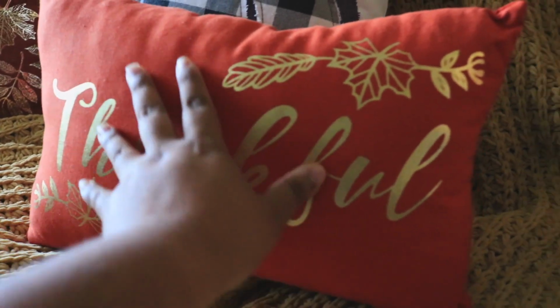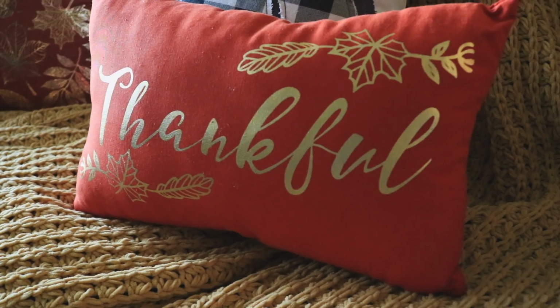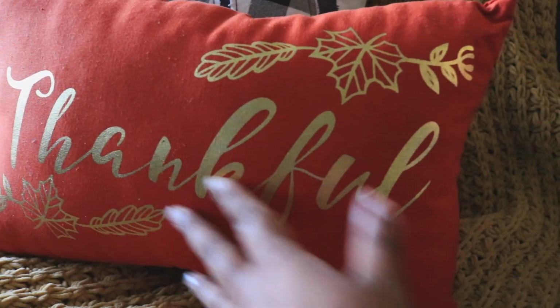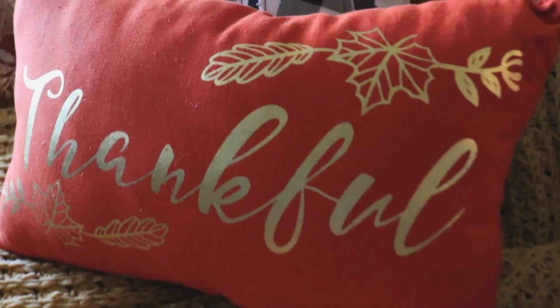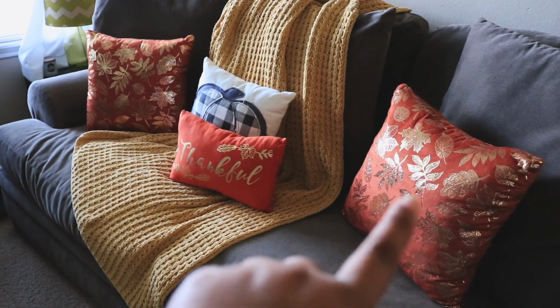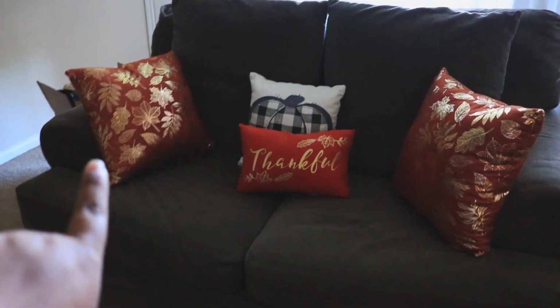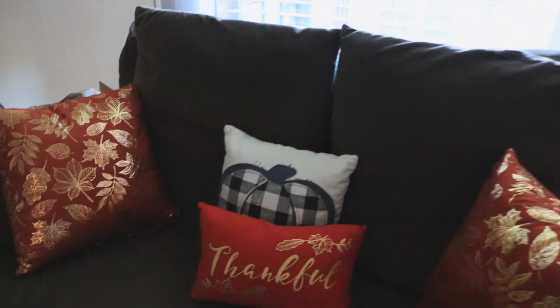But this one right here in the middle, I liked it because it was like such a bright pop of orange. And of course it says Thankful, and it's amazing. And initially I had just gotten 2 of the big pillows right there, but I did end up going back and getting 2 more, and you guys, they only had 3 left.